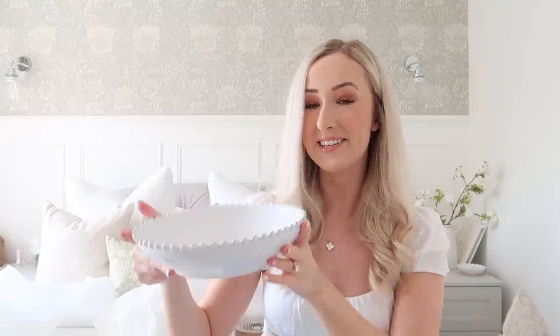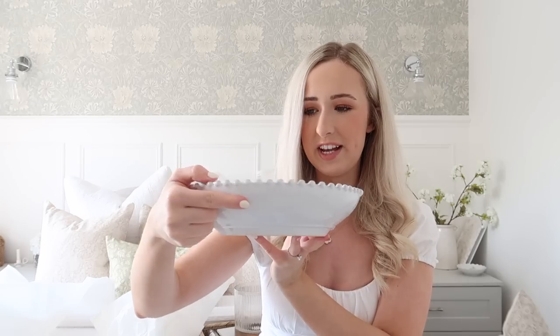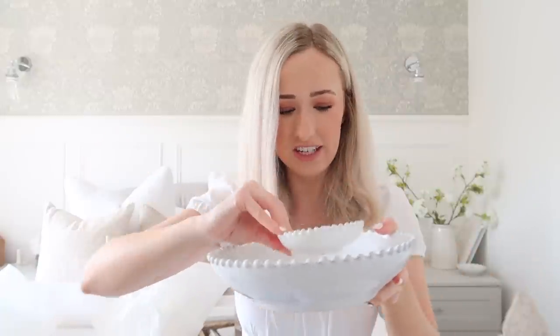Am I making sense? Anyway, it would look really nice on one of those with other styled up bits as well. But I'm definitely going to find a good use for this. Maybe on a windowsill. Do you like it as a downstairs piece, like a living room or a kitchen piece? I love it. This is them both together. Wow, they're stunning. Stunning, stunning, stunning.